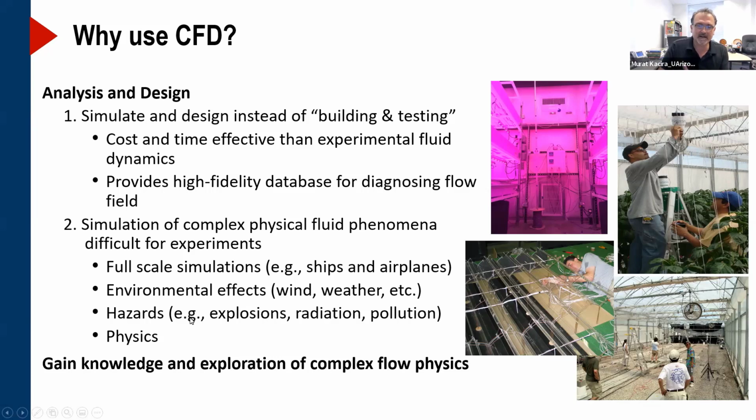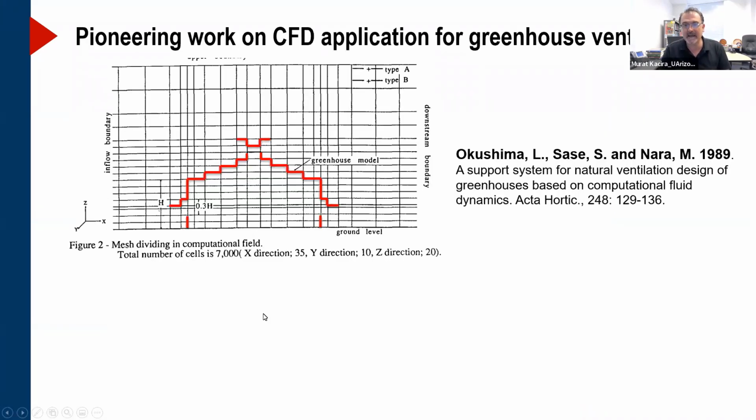So if you rewind and go back into the history in terms of the applications of CFD within controlled environment agriculture, the earlier studies, I would say the pioneering studies, actually started back in 1989 with the evaluation of airflow and ventilation process around a single span greenhouse structure. And this was the pioneering work that you see on this slide from my colleagues, my mentors, Limi Okushima and Sadanori Sase and Nara back at that time.